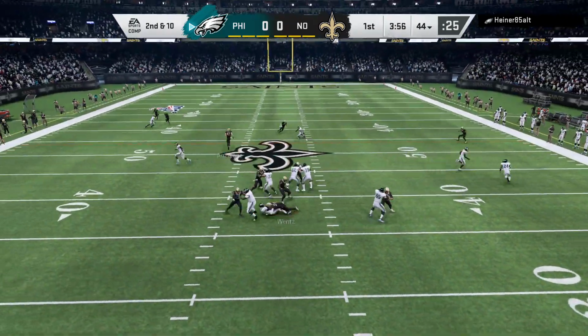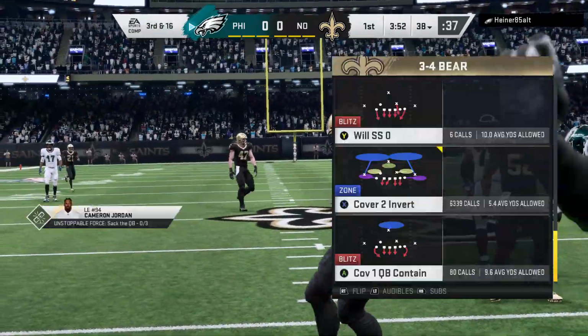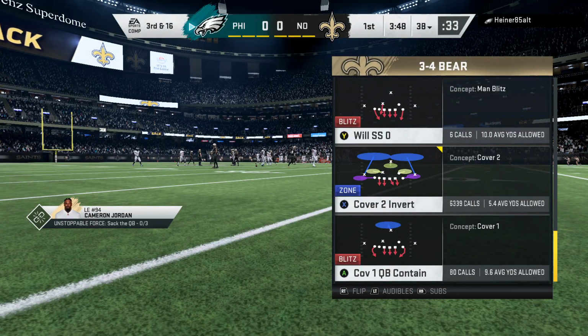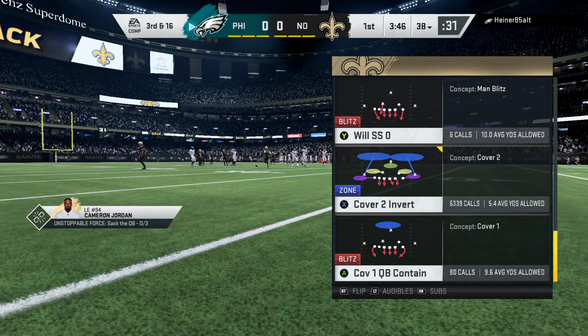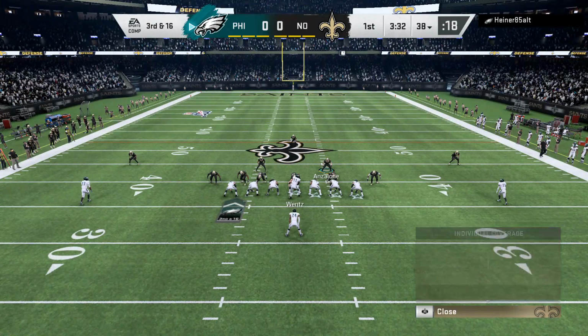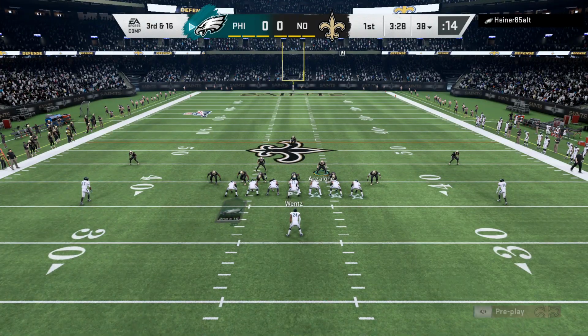Wentz gonna throw. Nowhere to escape, and he goes down. And on that one, the protection just broke down. You've got to have that leverage, don't you? We always talk about low man wins in the running game for an offensive lineman versus a defensive lineman. It's essentially the same thing in pass protection. Get lower than that defensive lineman so that you can keep your balance and keep him away from your guy trying to throw the football.